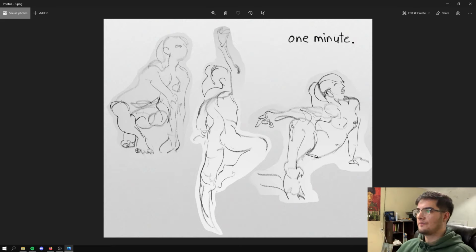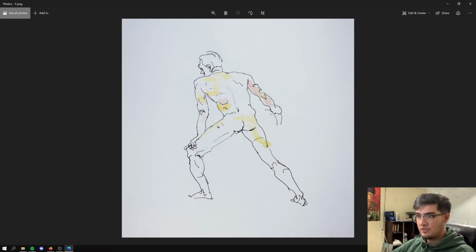The only problem I would say, again, is the feet. They're not very well developed. If I would have added toes, it would have made the drawing a little bit better. And then there's some proportion issues with these thighs. And this arm looks a little bit bent. It doesn't look natural.